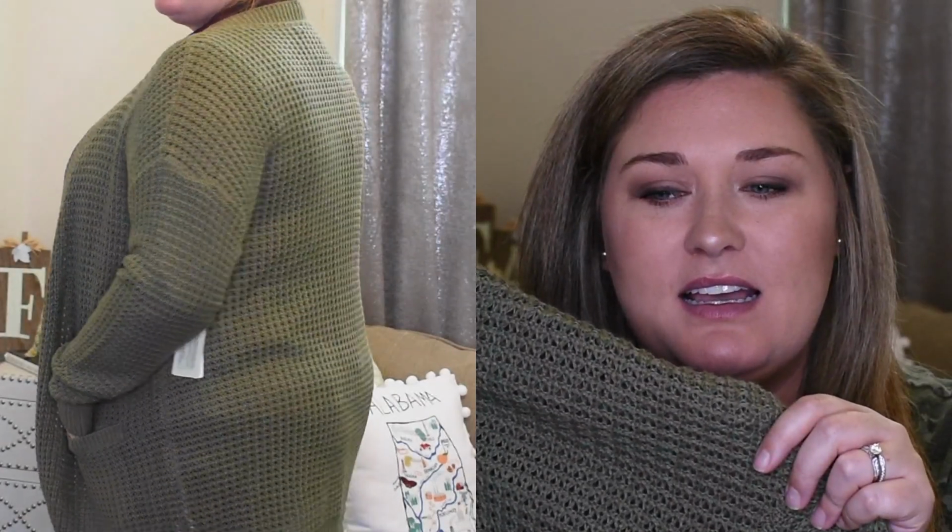I pulled this out and my first thought was, that is a terrible color. I don't know why I don't like the color. I paired it with this plaid shirt because I was just trying everything on. But maybe if you wore it with a cream colored top underneath with some dark jeans. But for some reason the color just doesn't do anything for me.